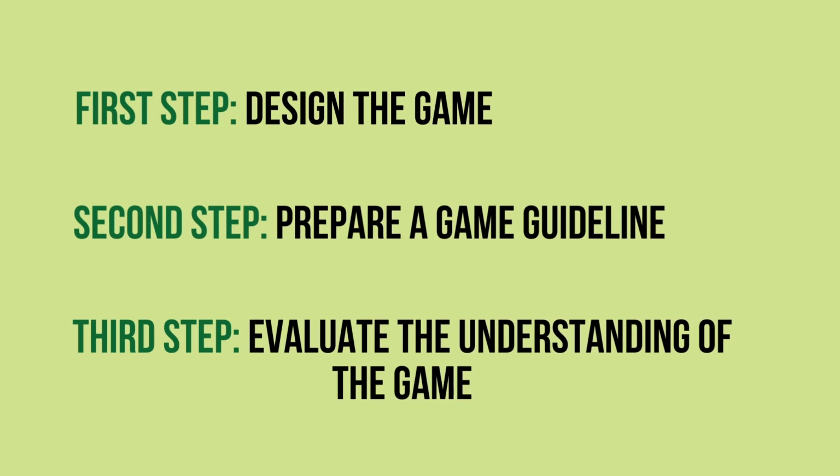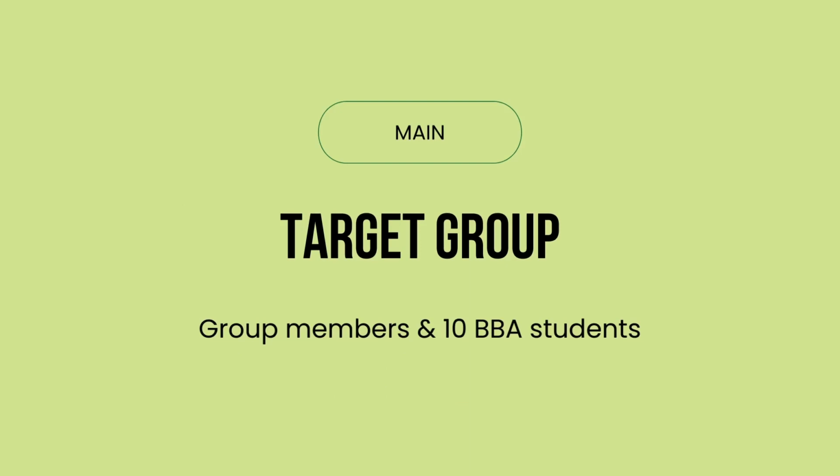The second step was to create a gaming guide explaining how to play step by step, and for the last one, we made a final evaluation of the game understanding. We assessed whether our group members, as well as the other 10 BBA students, understood the rules of the game by utilizing Google Forms to collect feedback. Our target group is group members and 10 BBA students.